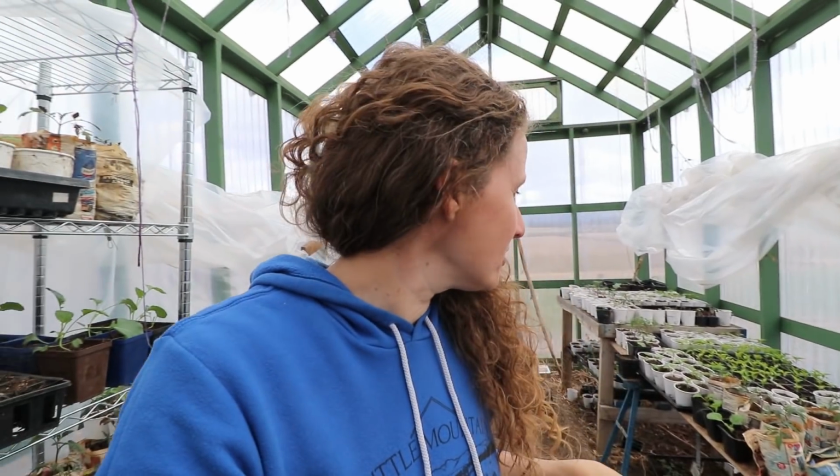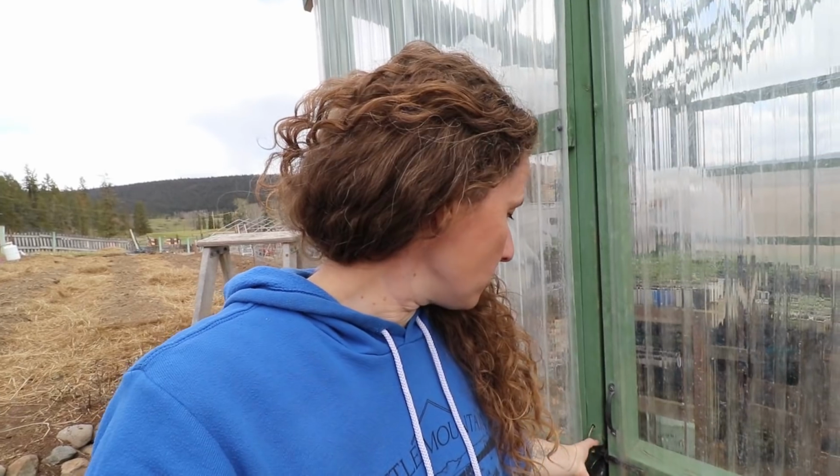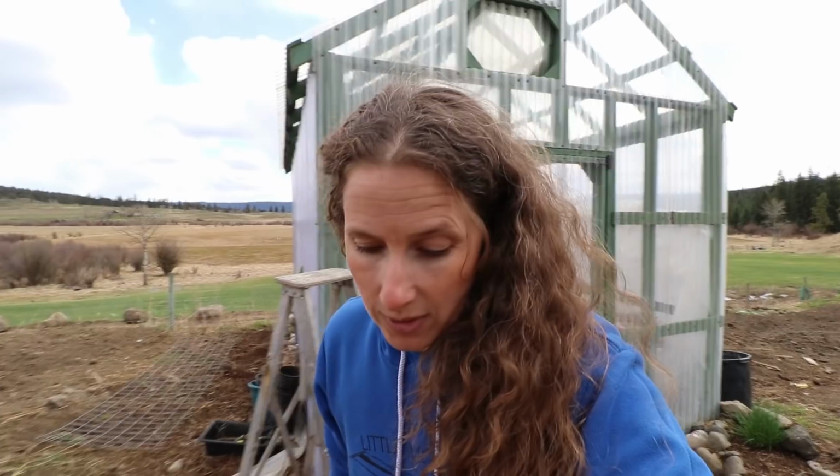Last night was the first night that I left everything uncovered in here and just left the plug-in heaters. I'm still going to be using plug-in heaters probably for the next week at least, especially now that all of my squash are in there because they're so sensitive to frost. A couple of years ago, I had some of them against the wall and it got really cold and I ended up losing them to the cold, which was not fun, so I don't want to do that again.